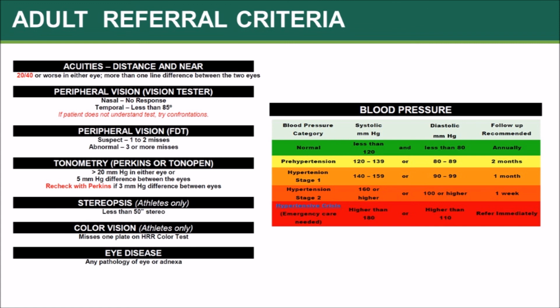For tonometry, we're going to do Perkins or the Tono-Pen. If their pressures are greater than 20 in either eye or 5 mm difference, we want to do Perkins. Stereo, we typically don't do. Color vision, we don't do. And we look in the back for disease. We can also fail them for their blood pressure. So you want to refer to the chart when we're making recommendations for that.